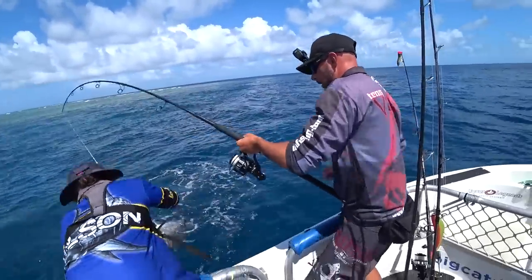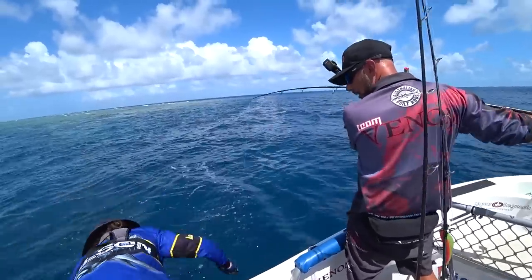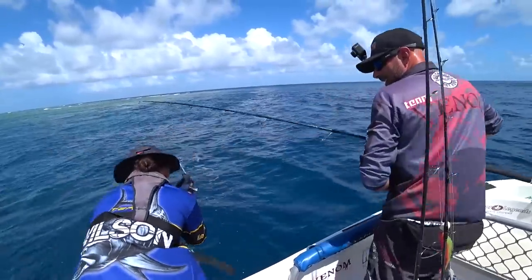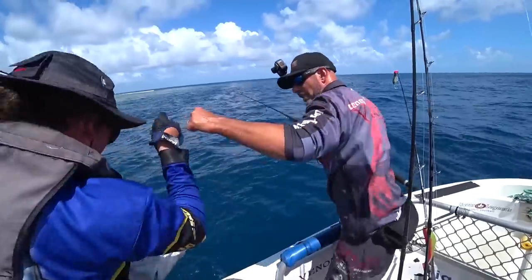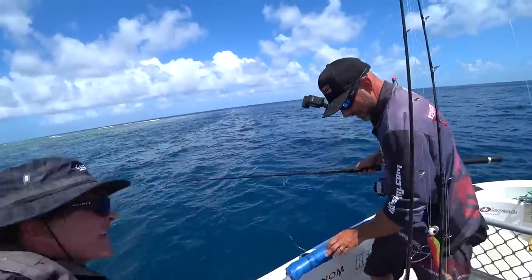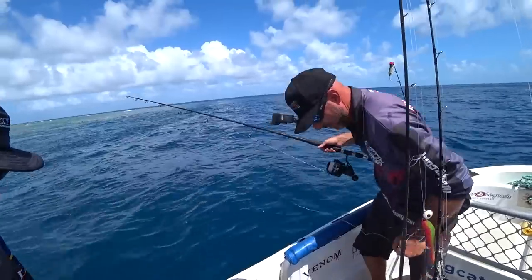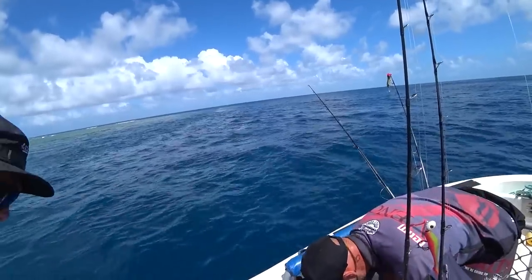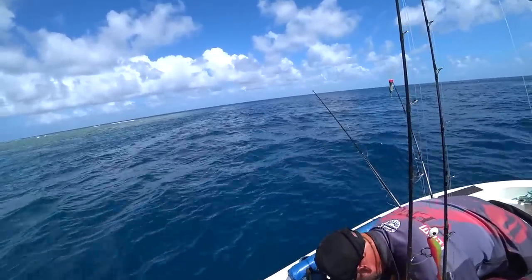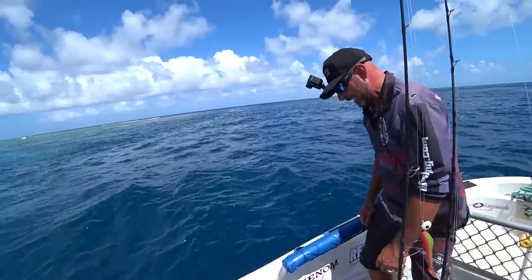Oh, he's a donkey. Back this way. Yes! Oh yeah! Hang on, mate, I'll grab it. Hey, you alright? Oh! Yeah! Yes, Greg! Woohoo! Look at that! Yes, Greg! Venom V-Swim! Down it's gone! Yeah! Good job! And he didn't get sharked!